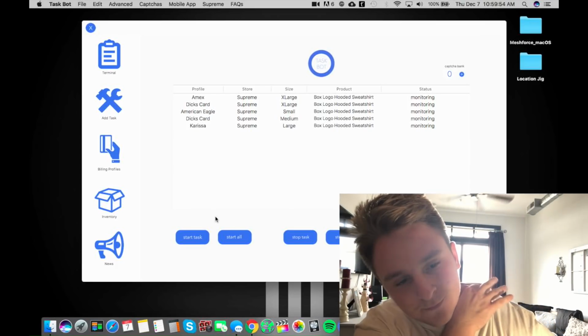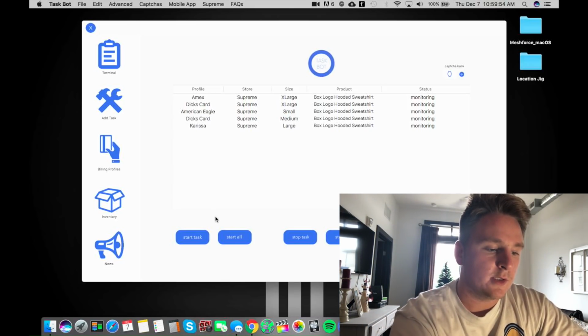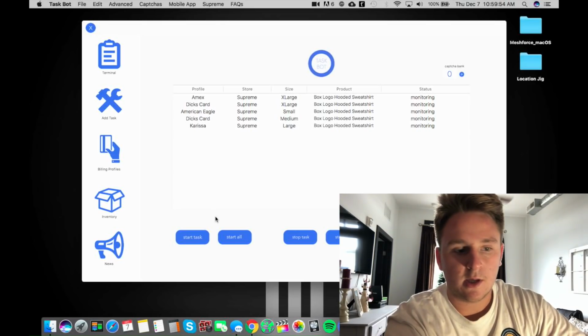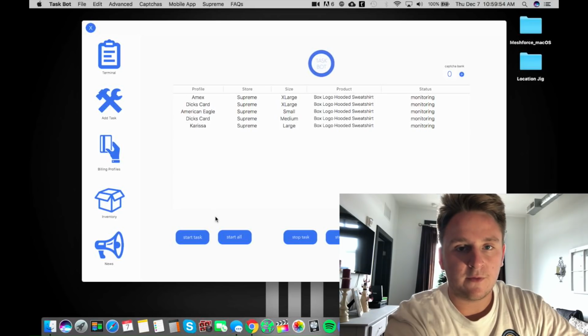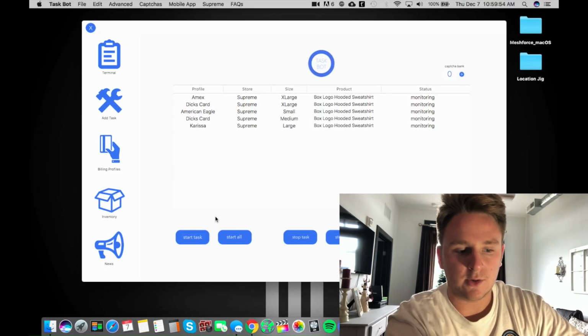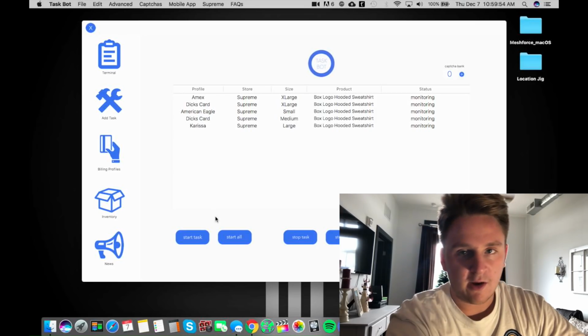So I'll go over how I set them up real quick. So the first 2, I did no proxies, and I used 2 separate shipping addresses. I actually messed it up. It needs to be 2 different billing addresses for Supreme. For some reason I was thinking shipping, but it actually has to be billing. So 2 different cards and 2 different billing addresses. So those 2 are no proxies, and then the bottom 3 have proxies.